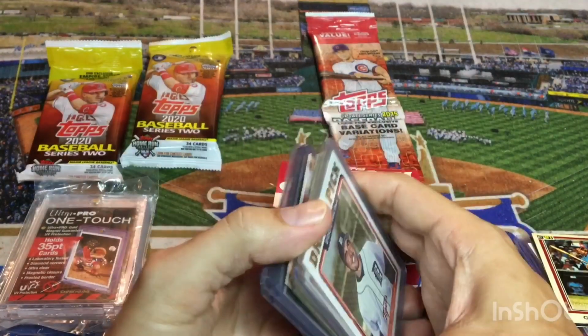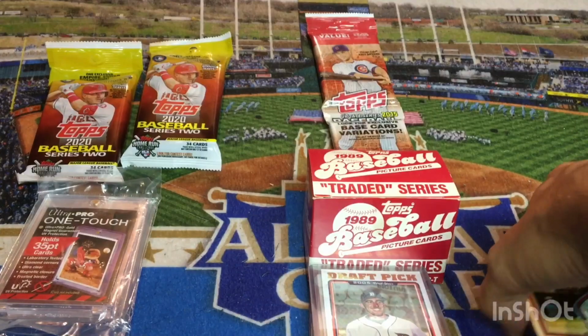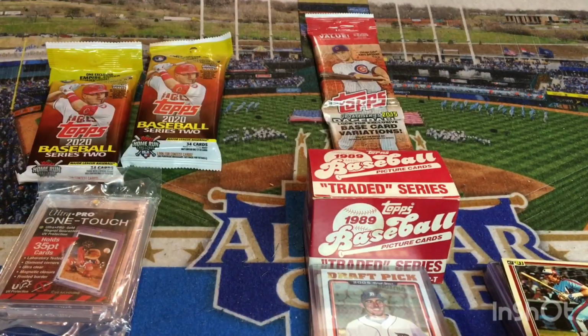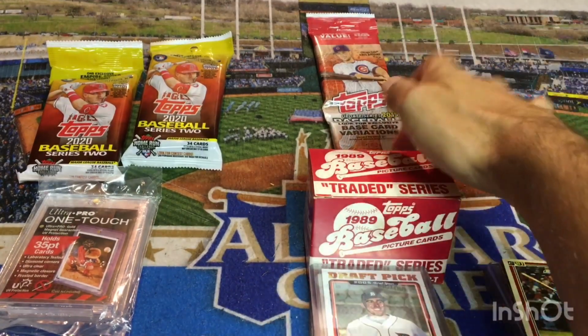So thank you so much for joining me on this little trip. I'm going to try to cut and paste and put all these videos together and make it enjoyable for you guys. I'll open up these 2 packs of 2020 Topps Series 2 in a future video. Look for those coming up in a few days. And I'll also try to open up this 2015 update.